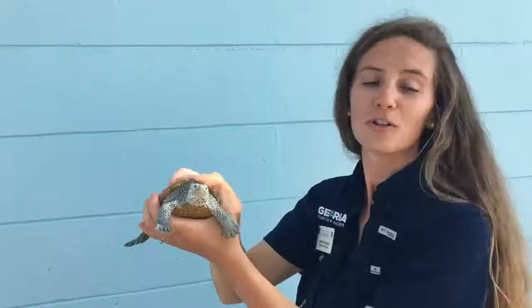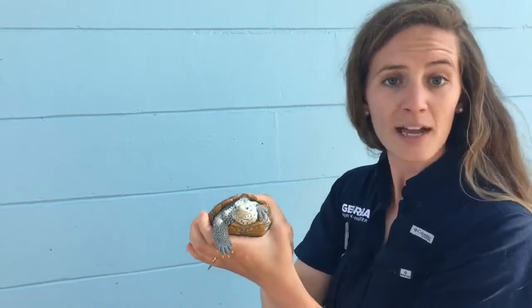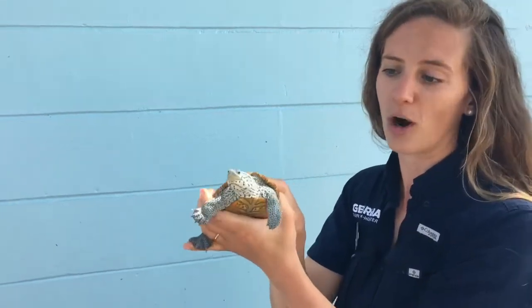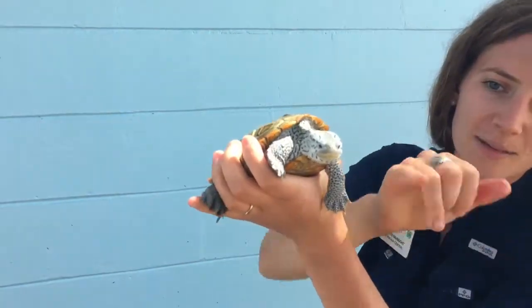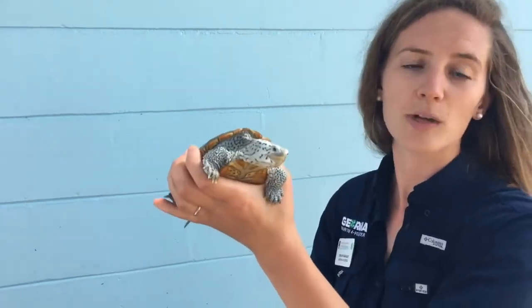Luna here also is a carnivore, and in our salt marshes, she loves to eat the snails and the crabs that are found in the marsh. Looks like she's smiling, but she has a very strong beak that can crush through the crab shell as well as the periwinkle snails in the marsh.